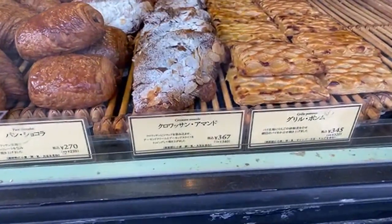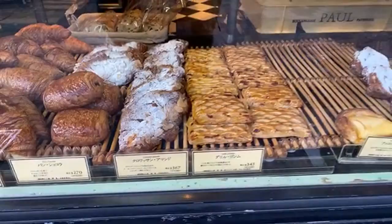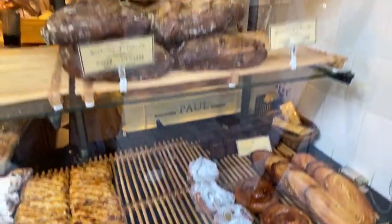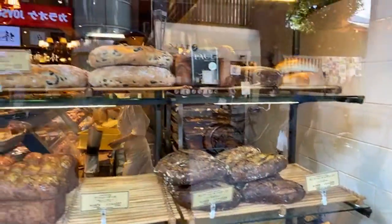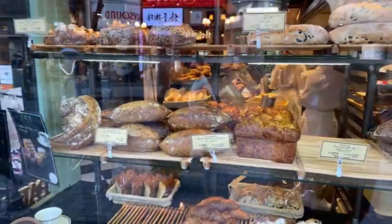Here's a croissant amande. Whoa, 67 yen, or about $3.50 for that. The apple pie looks great. Look at that. So they do a pretty good job with that here in Japan. And it's hard crust, and it's very hard to find this in Japanese bakeries. The hard crusted bread. Hard on the outside, soft on the inside. Me likey. Me be back.